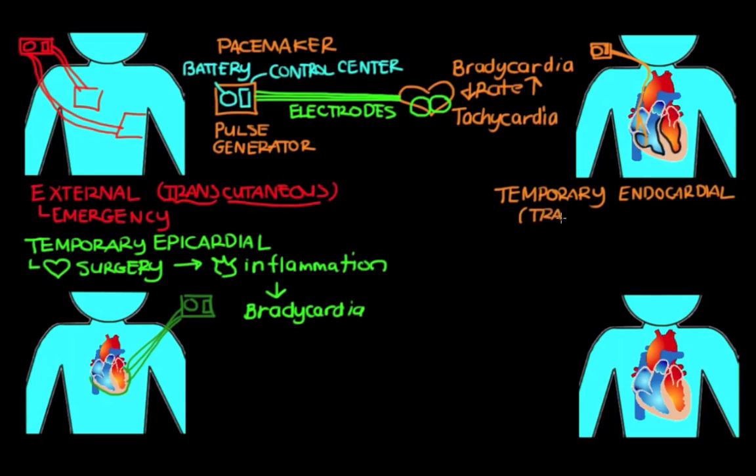Temporary endocardial pacers are also known as transvenous pacers. So again, trans means through, and venous refers to the veins. So this pacer goes through the veins and gets down to the heart, either to the atrium or the ventricle, and then makes contact with the endocardium. Now, when do you use temporary endocardial pacers?